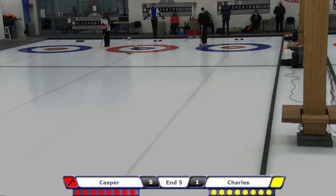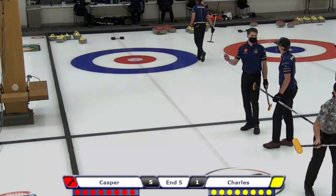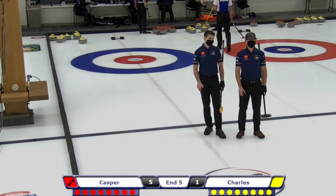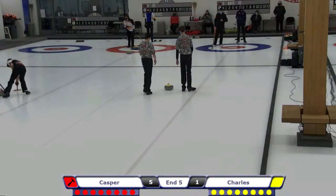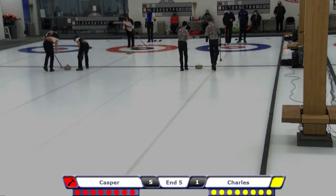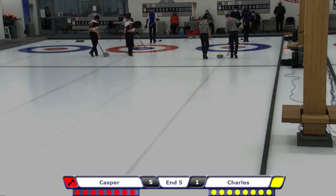Line's a little tight. All right, welcome back to the fifth end of the second draw of the Junior Men's National Curling Championships. A little different look this end, as Team Casper will have the hammer. Leave it. It's really important that this stops as a guard.